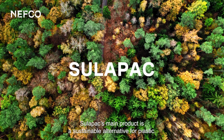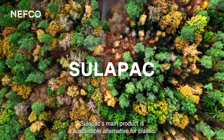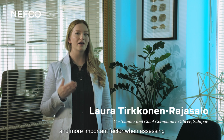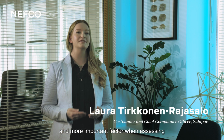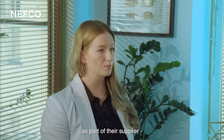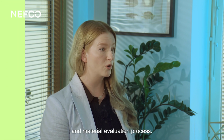Sulapac's main product is a sustainable alternative for plastic. So biodiversity is becoming a more and more important factor when assessing the sustainability of a company. Also, some of our customers already incorporate biodiversity as part of their supplier and material evaluation process.